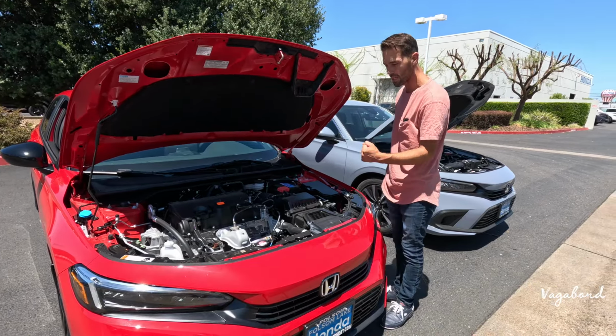And also this one. Now, these are two of eight exterior paint colors, okay? So this is a Rallye Red, and this is a Sonic Gray Metallic, all right? This is two of eight on the sedans. If you think in hatchback, hatchback also has eight colors as well. But we're talking sedans today.